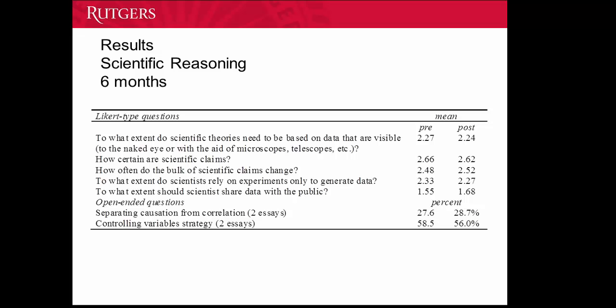Now, when you look at things like scientific reasoning, and again, to what extent do scientific theories need to be based on data that are visible? That's sort of getting at, and there's a series of questions getting at this kind of data positivism. Like, do you need to see and touch the data, or is there a role for inference? How certain are scientific claims? How often do the bulk of scientific claims change? To what extent do scientists rely on experiments? To what extent should they share data with the public? These are all kinds of examples from this broader instrument that we use.